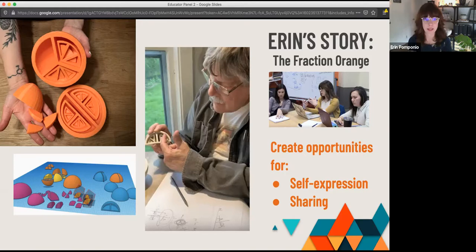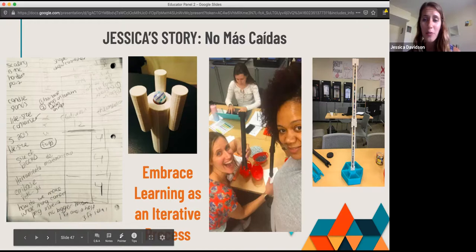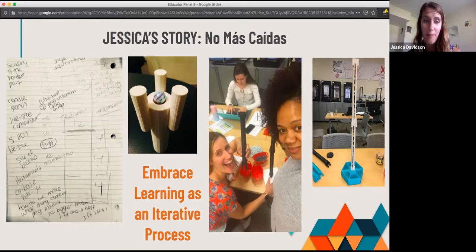So for me, this project really helped me to more deeply understand what it truly means to teach mathematics with meaning. And what I mean by that is, through this nonlinear process my partner Maya and I underwent as we designed our tool, one which we named No Más Caídas, we came to understand firsthand what it means to provide students with opportunities to experience all the false starts and tangents that both the processes behind designing and mathematics can bring.